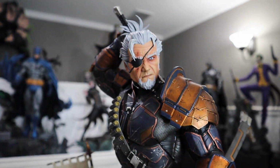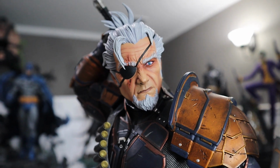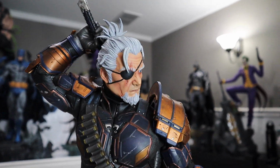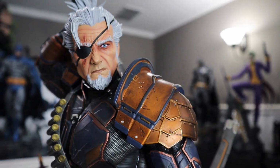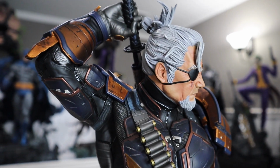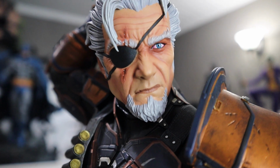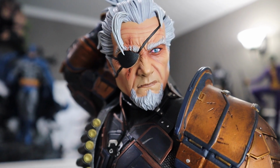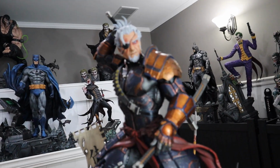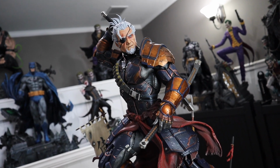Alright guys, so I have the other portrait all in now, and it's funny because when I first saw this portrait, I saw some really bad photos of it, and I thought it looked real cartoony. But having it in hand, I think I actually like this portrait better than the regular one, which is crazy. I'm blown away by it. I really like it. Again, it's got some really great detail, really great texturing on the face. Paint work looks really nice and clean. And that's Slade Wilson right there. I mean, look how cool he looks. Just like that. It's really impressive.